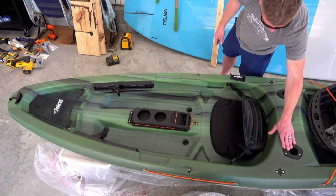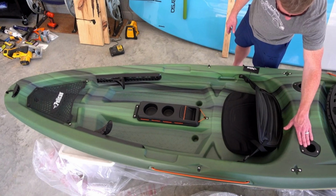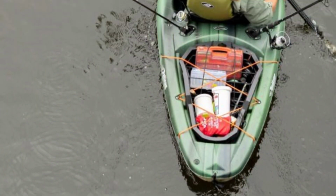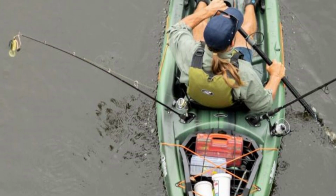Whether you're a casual angler or simply enjoy a leisurely day on the water, the Pelican Sentinel fishing kayak combines convenience, stability, and ease of use for an exceptional fishing experience. With its user-friendly design and practical features, it's the perfect choice for those who value simplicity and performance.